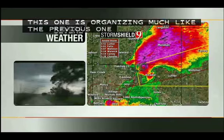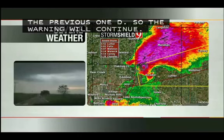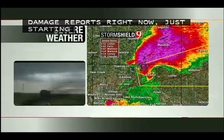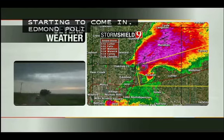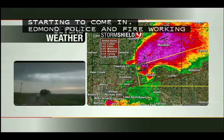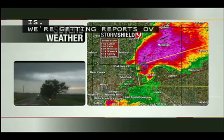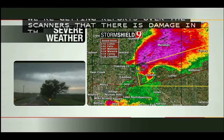Now, it's just starting to come in. Edmond Police and Fire are working feverishly out there to try to find where the damage is. We're getting some reports now over the scanners that there is some damage in the Thornbrook addition. We know that Police and Fire are on the scene on Stratton Drive in Thornbrook and on Kensington Terrace.